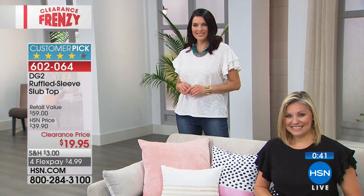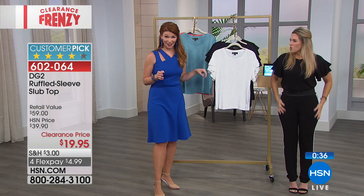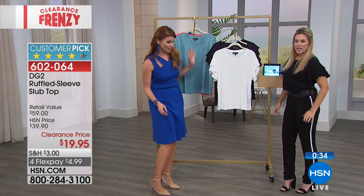Two completely different fabrics look great together. And here again, we have it paired with just that nice denim. And what about how I have it paired? No, let me forget it. And Valerie's pairing with that slinky pant, tuxedo stripe down.